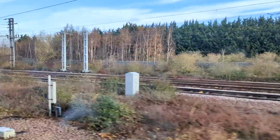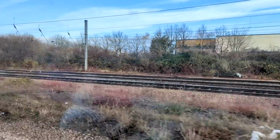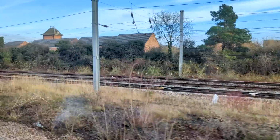And that's just the physical engineering, not to mention all the planning, all of the timetabling work going on to make sure that the railway could function around this work. It's a huge amount of engineering and planning work going into making this colossal project a reality.